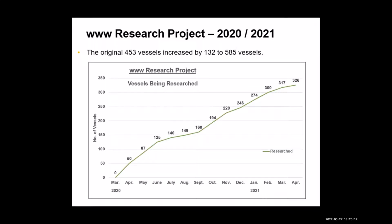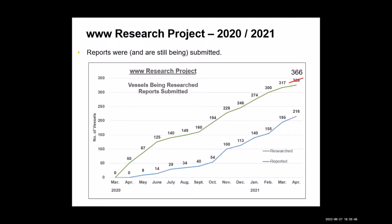By the end of the project, 326 of those had been taken up to research, and subsequent to the end of the research project, 2 or 3 people, in fact a few more, have asked if they can continue looking at them, and we've obviously got no reason why we shouldn't say yes to that. And 366 have been taken up as at today, which is 63% of all the vessels on our database. At the end of the project, in April 21.